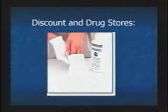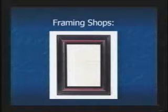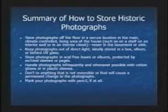You won't be sorry. And then finally, you can go to framing shops if you want to display your photographs and ask for conservation-grade materials, acid-free mounts, and UV glass. And sometimes they're a little more expensive. They're always a little more expensive, but I think it's worth it for what you get in the end and their quality. So we have just a summary, and this is in the handout.